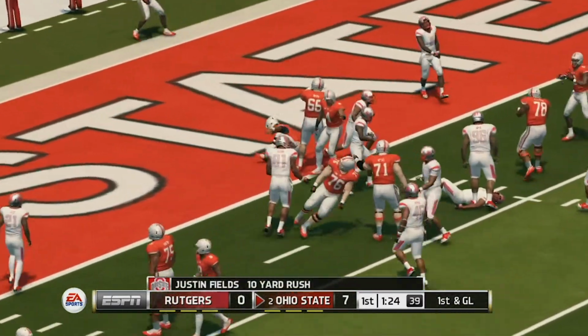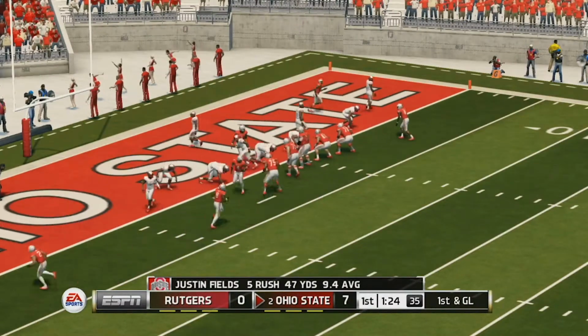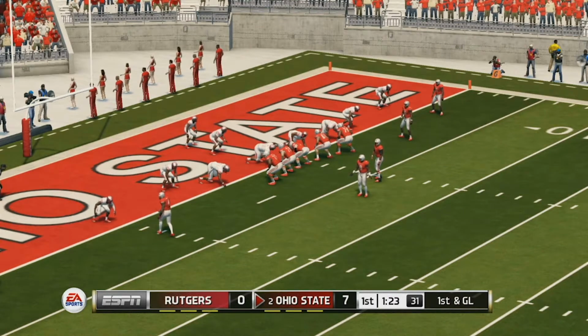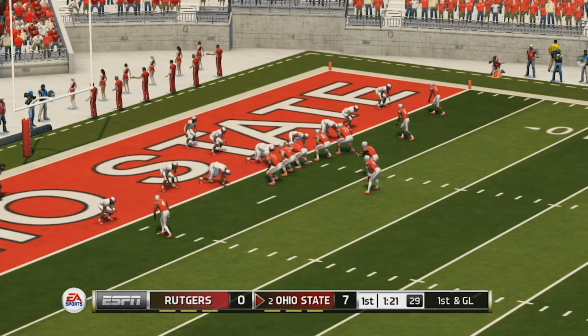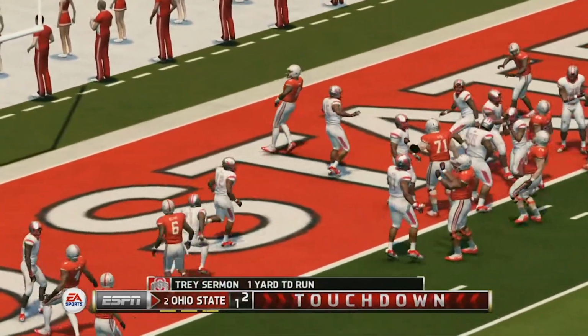He's taken down around the 1-yard line. So they go on the ground and pick up another first down. They are stringing together a nice little drive here. If they keep this up, it'll be hard to keep them out of the end zone. Touchdown, Ohio State.